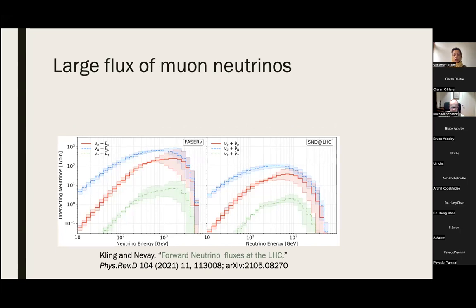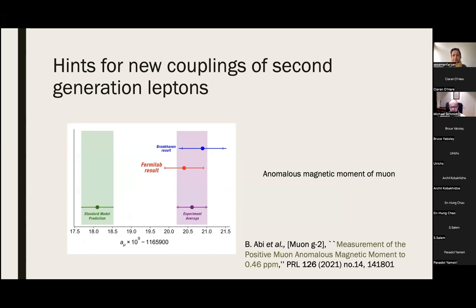So we considered the possibility to study exotic scatterings of muon neutrinos and antineutrinos involving new physics, involving new right-handed neutrinos. Why are we interested in new physics in the muon sector? The reason is that we have some observations indicating that maybe there are new interactions involving the second generation of leptons, coming from a measurement of the anomalous magnetic dipole moment of the muon.